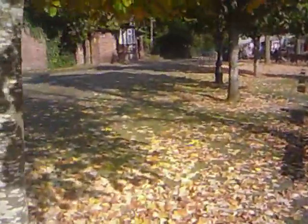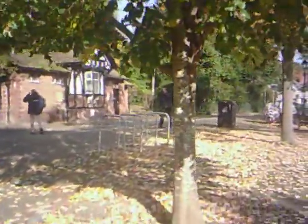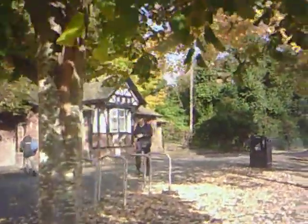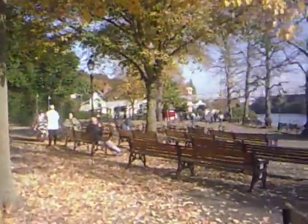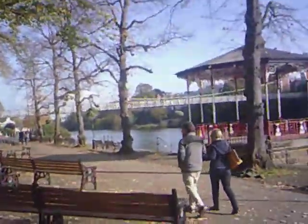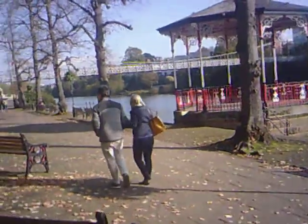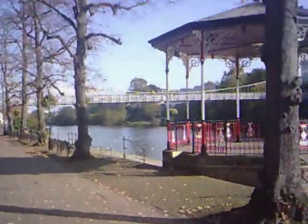Got the public toilets there. I think they're Victorian actually. They're quite interesting, got Victorian plumbing still in there. Copper piping as well, which they actually polish for some reason. Never seen it anywhere. It might even be brass, but they make it shiny anyhow. So there's the bandstand.